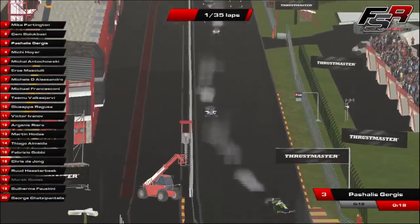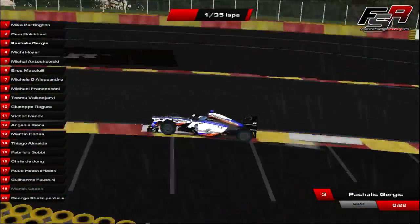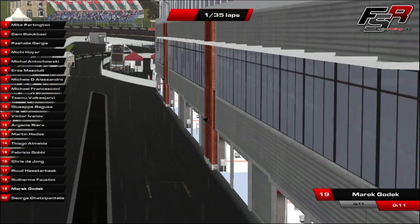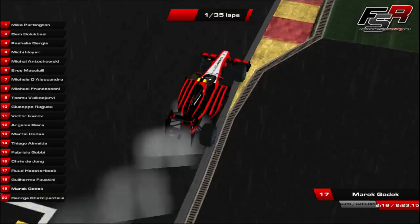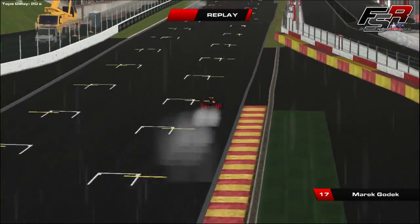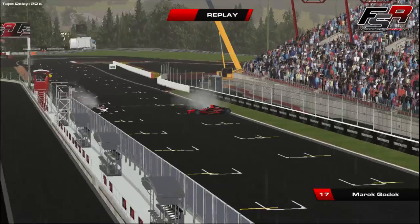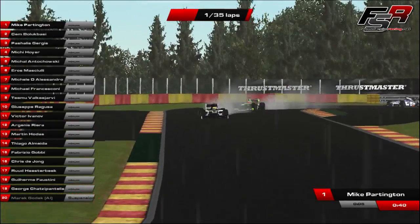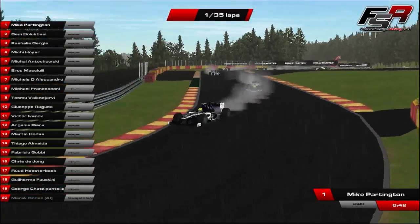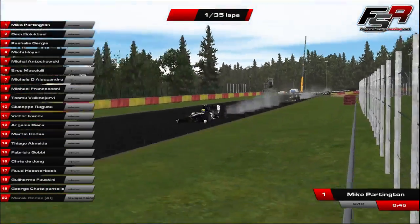Ooh, I just saw yellow flags. Godek is out. What happened to Godek? Ooh, Godek spun on the exit of the bus stop chicane and just slammed it absolutely into the wall. Almost looks like aquaplaning, to be honest. Yeah. Incredible. Godek, our first retirement of the day. Very sad for him. Obviously started from the pit lane as well.